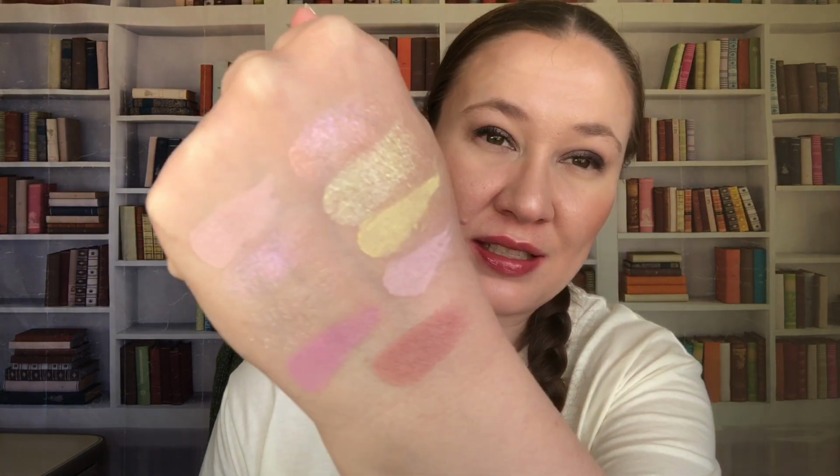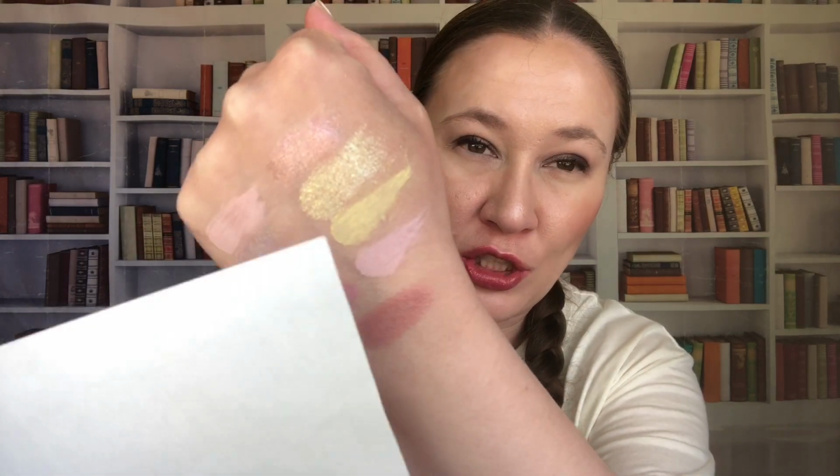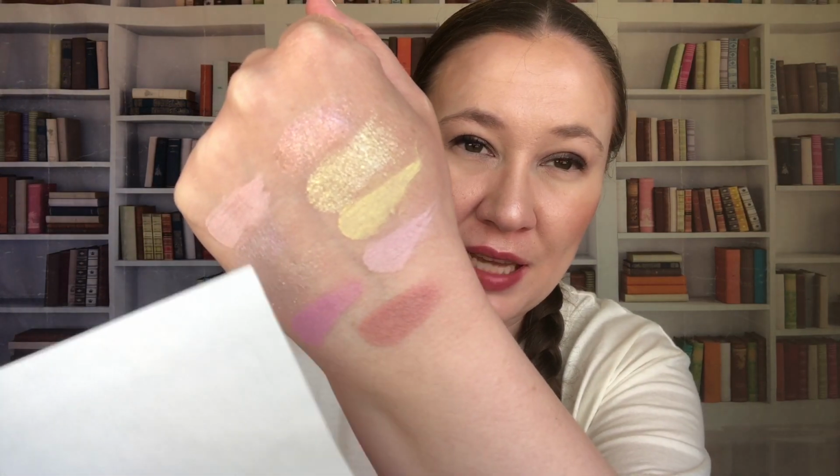They don't have a lot of punch to them when they are on the eye, so it's more of a wash of color and a very light wash at that. They are very, very light. And even, like, you can see here, this one is barely showing up. These ones swatched a little bit better, but when you're blending them into the eye, they are super light.